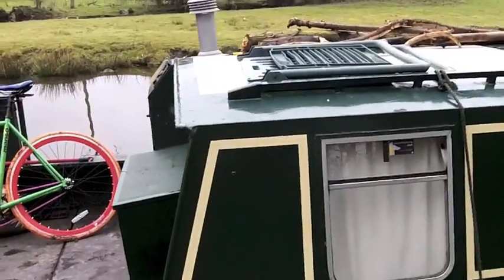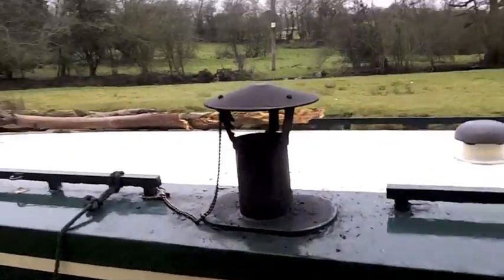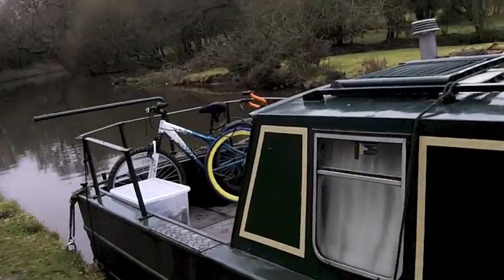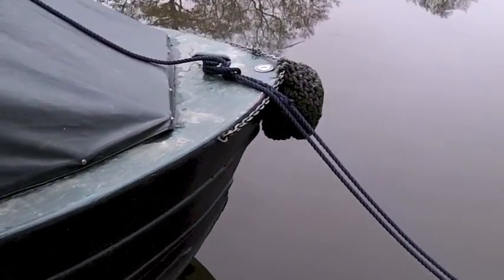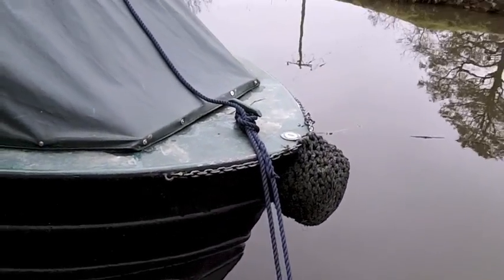So as we move up, there's not a lot to say about the sides. There's pretty much just a steel side. The boiler chimney at the top at the back, and the wood burner chimney there obviously. The roof I used a lot for storage, and I've kept bikes on there in the past, but you can imagine it's just so much easier to have them out on the back there. So as we move along down to the front, you see we've got another fender, which basically acts as a bumper, and hopefully you'll never need to rely on it to take the cushion of a blow.